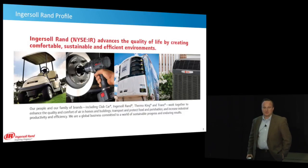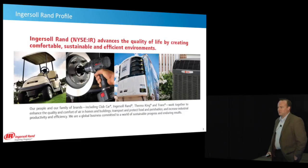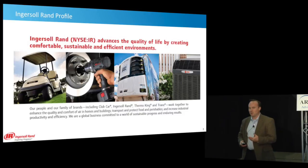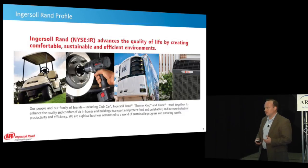The climate business includes our commercial HVAC, residential HVAC, and then cooling for trailers. I'm part of our residential HVAC, so as we go through examples, I'll probably be leaning more on residential experiences as we go to channel partners. We also work together with our broader climate group as well, and I'll reflect on some broader actions there too.